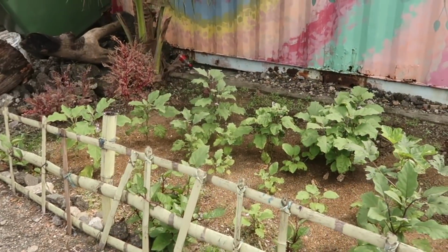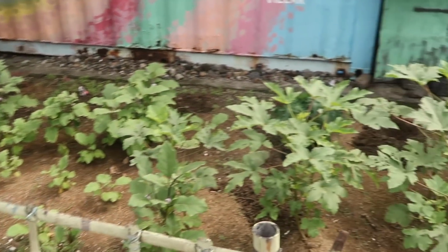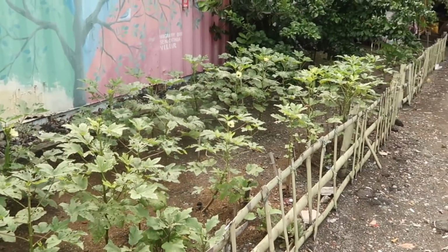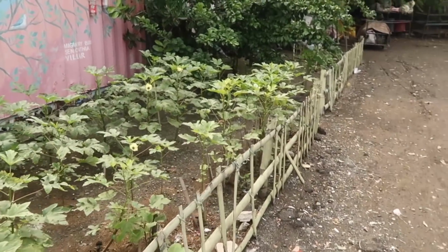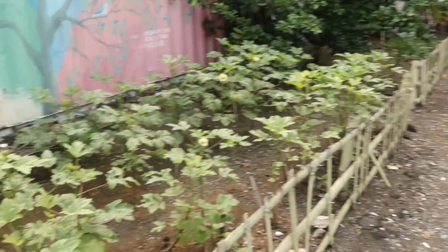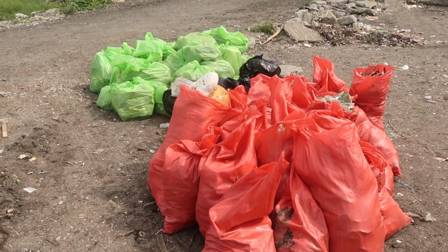And over here you'll see spinach, eggplant and okra, and the barangay captain reminded me that the reason why they're growing these kind of vegetables is they have a feeding program for the barangay. So that is really a big thumbs up. Growing local, feeding local, very, very cool. So over here you'll see a pile of garbage that's already been collected.